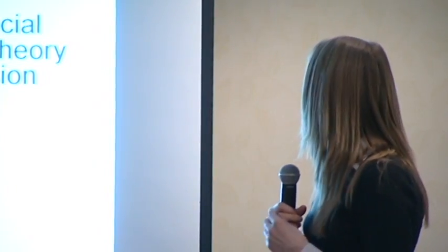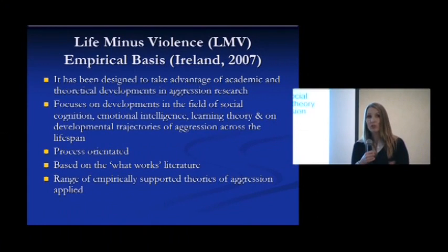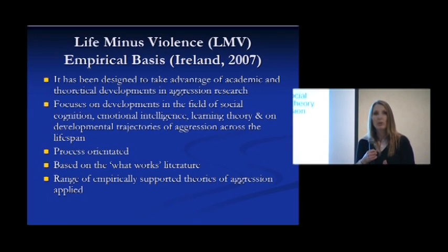It's been designed to take advantage of academic and theoretical developments in the aggression research. I'm going to talk to you a little bit about it, because it's all very well me standing here saying, use the literature, do your interventions from there. Well, how? As a clinician, how do I actually convert research articles into a session with an offender? So I thought I'd very briefly go through this and show you how it can be done.